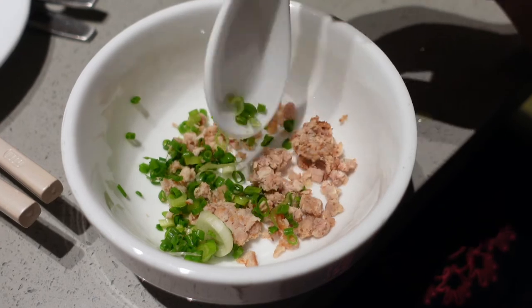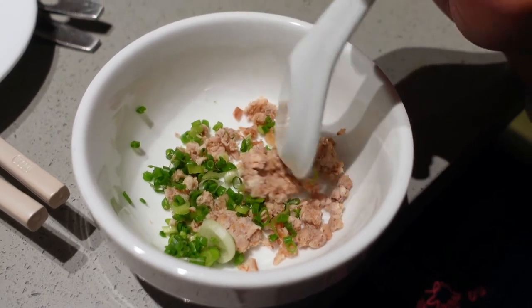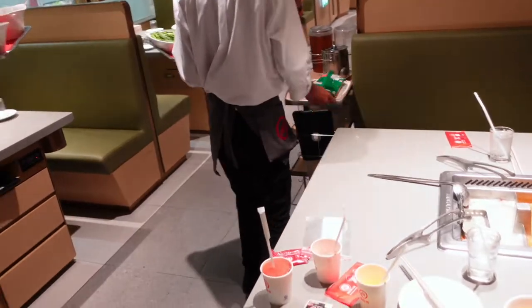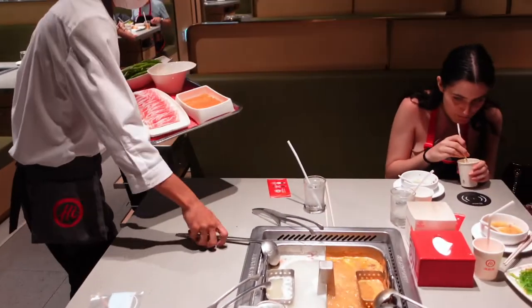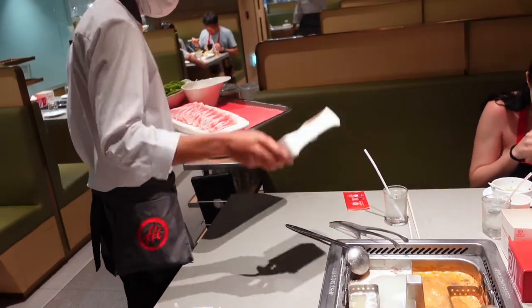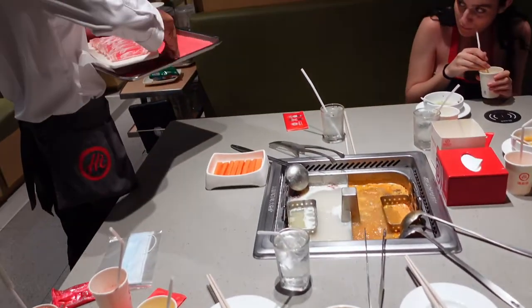So, she said it was minced pork actually. Yeah, it's minced pork. It's like ground minced pork. So they've already bought the food. It's not even, what has it been, like 5 minutes? Not even 5 minutes and it's already here.